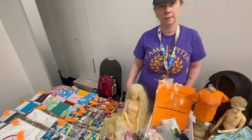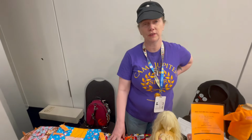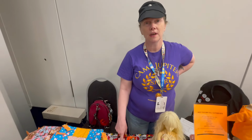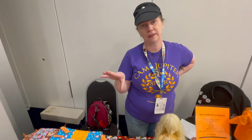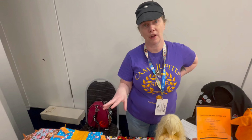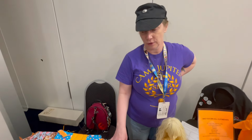So what are these? Because I don't think you said. No, I didn't. So these are little doll mats. When I went to an event, there was a lady that had a very beautiful Vogue doll, and she set it down on the table, and it stuck to the table, and it wrecked its outfit. So these are like a placemat, like you'd have at a dinner, and they're just nice and simple.